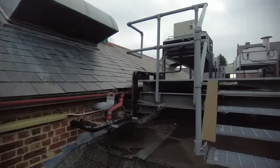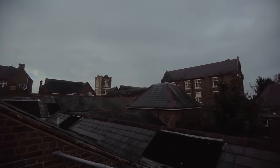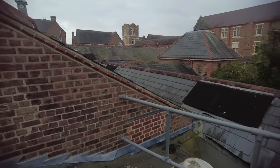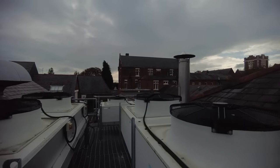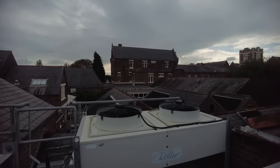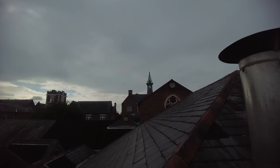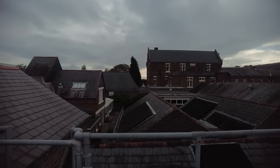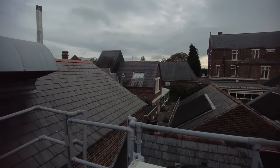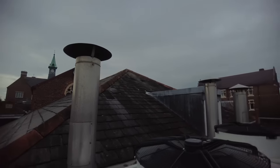Look at a view no one else has seen, mate. Look at this, guys. We're on the roof. I didn't think we'd get to see this. I need to quickly swap batteries. But that is the clock tower that I got into earlier. Look at the scale of this place. This is absolutely huge. And there's the stage with the stained glass windows.